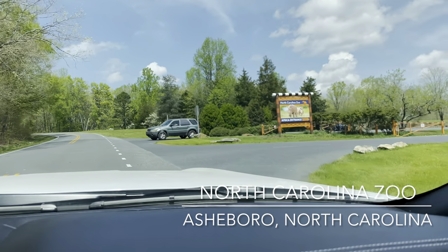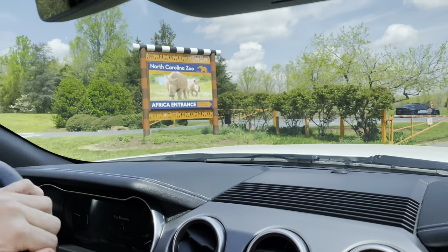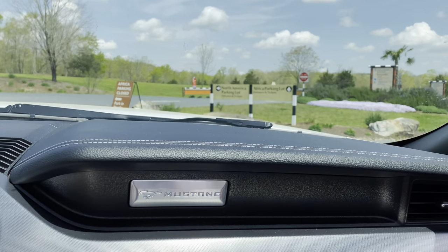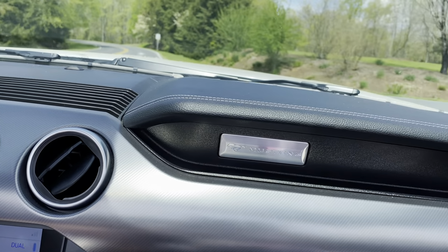All right, here we are, Asheboro Zoo, North Carolina. Africa entrance. North America parking lot. This one isn't even where we're going. So that's this one. North America.